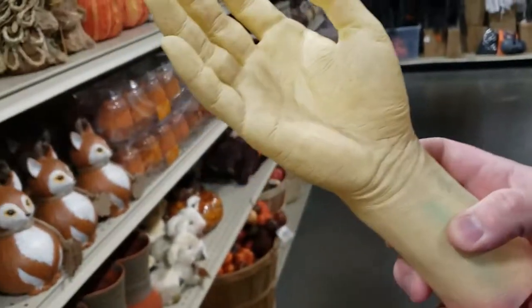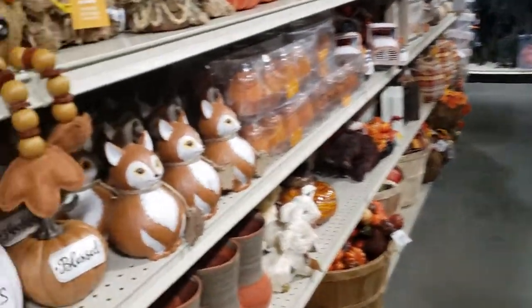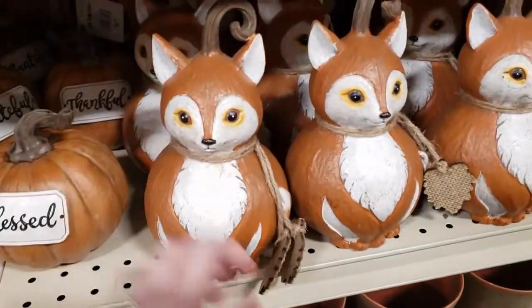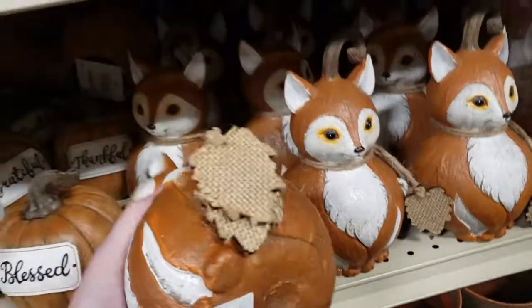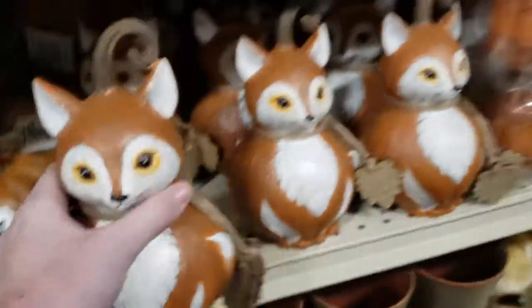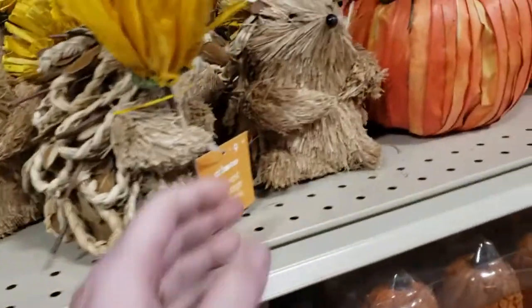A lot of times it's kind of awfully painted, but it's pretty cute. Oh, look at this little guy. If you like foxes, he's a cutie. Little pumpkin fox for $7.99. Not too bad.